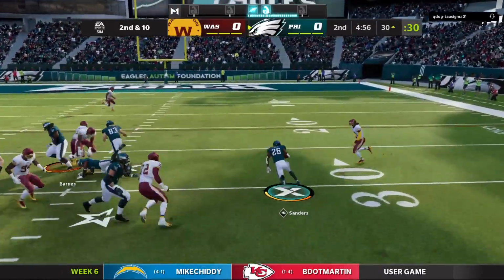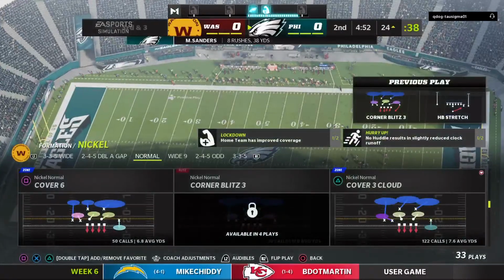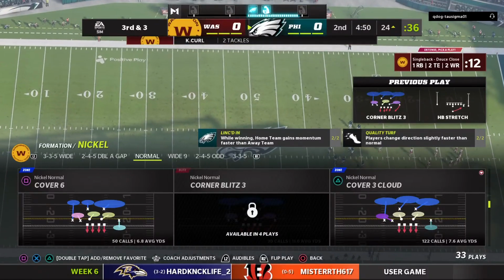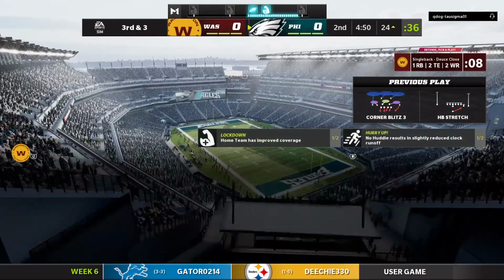It's a 2nd down run with Sanders. And room there to work it inside the 25. They get 7 out of that, so they're left with a 3rd and 3. That's a really nice job by them picking up the run blitz and detecting it and blocking it and turning it into a nice run.